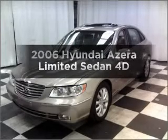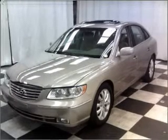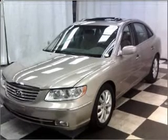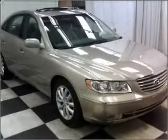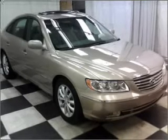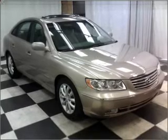Imagine yourself in this 2006 Hyundai Azera. Everything you need under one roof with this great vehicle. With a reliable engine that responds smoothly to its automatic transmission, premium wheels give a more luxurious look. The anti-lock braking system will keep you safe on the road. Enjoy the flexibility of multi-zone temperature controls.